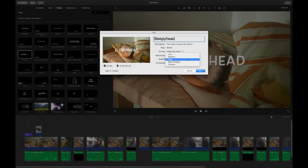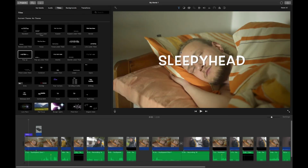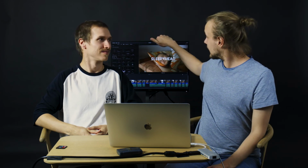Set the quality, for example, to high, and the compression option to better quality. Below the preview window, you can also see the overall length and the estimated file size of the film. Press Next, select the destination, and hit the export button. Okie dokie, we are all done with our film, ready to be uploaded to the internet.